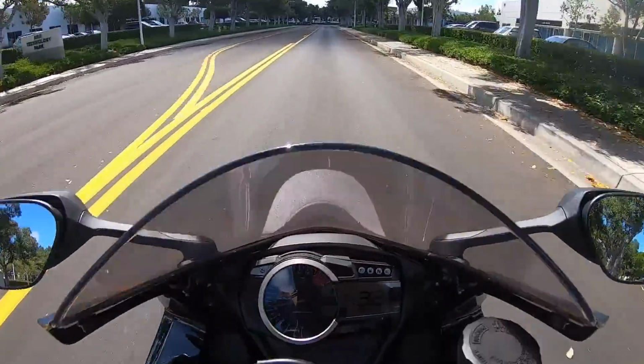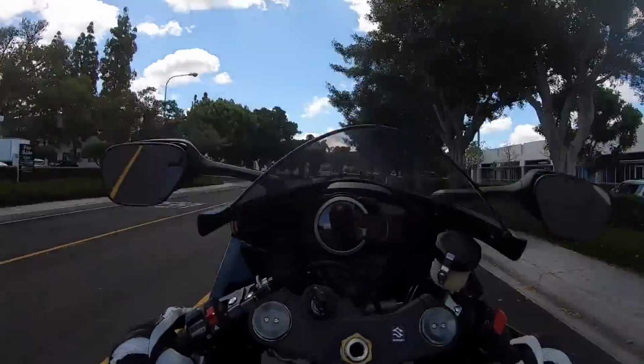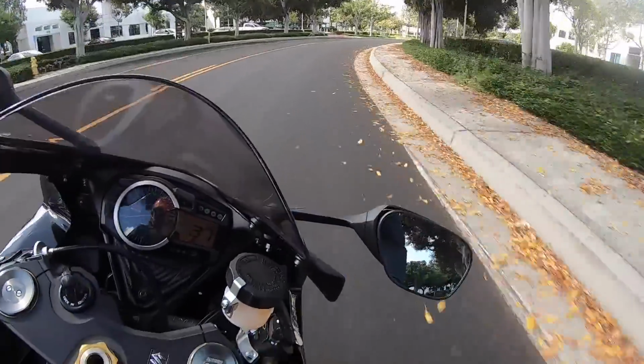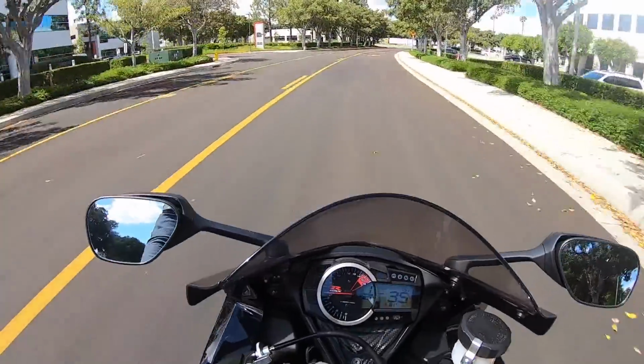Oh, first gear, guys. There we go. There's that good throttle feel that allows you to be able to do wheelies for a long time. On the track, these brakes are not the best. They fade. They fade. But on the street, they are good.